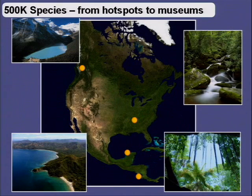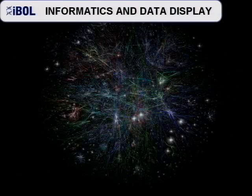We'll gather the species from charismatic sites: Great Smoky Mountains, Banff, Iguazu Falls in Argentina, magic places to capture the attention of the public, the ACG in Costa Rica. We need help on informatics and data display. That's a big challenge for us.